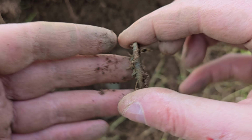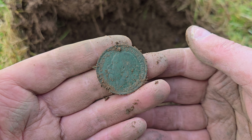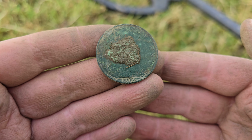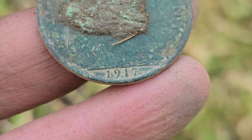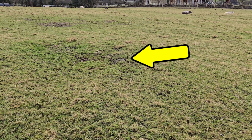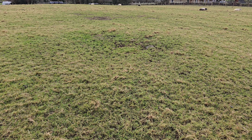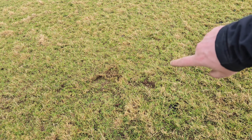Crusty look on that side. Well, there's my boy, King George V again. This side's not bad, look, for a King George V penny. The other side's pretty crusty though, look. But we can clearly see a date down there, look, 1917. That's awesome. So the landowner asked me to detect by that stone there. Apparently the kids used to call it the fairy ring. You can't really see on here, but it is round and there's almost a dent in it. And I did have a coin from just around here, that King George V penny.